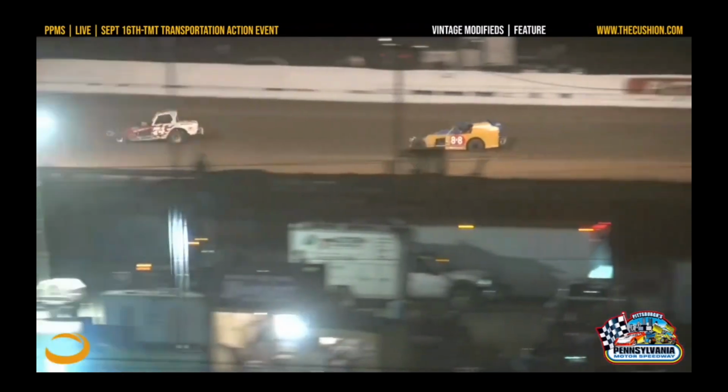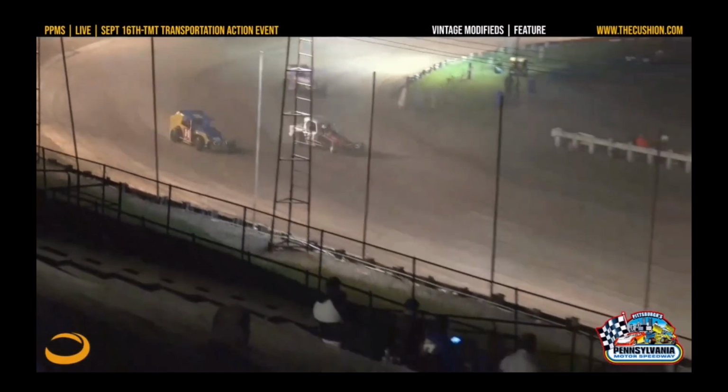Maglione gets around him too. Now no separation between your top 3 of Stock, Stile, and Maglione. And Brad Westover in the 3 car, driving a 32 Ford Coupe. So 2 Fords, a Chevy, and a Plymouth. Now 9 laps to go.